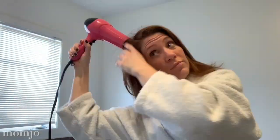And now we have to deal with this. I always feel like the hair here when I wake up stands up. So I'll just do a quick blow dry of the top little corners, and then I will go with the straightener.